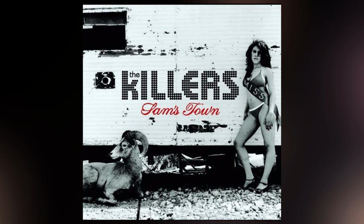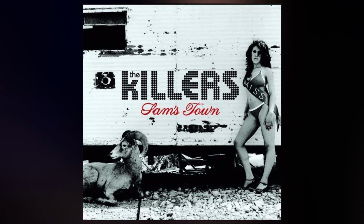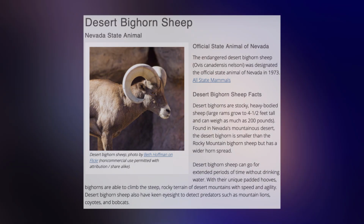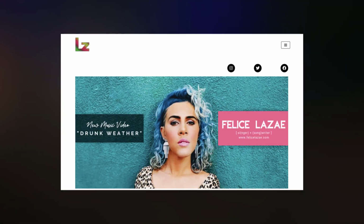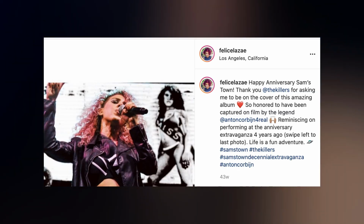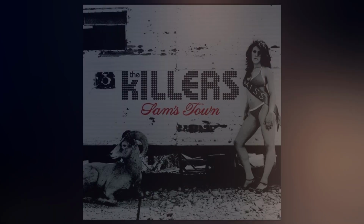Another symbol the band uses to reinforce the fact that this is their American album is the desert bighorn sheep on the left-hand side of the cover. This is actually the state animal for Nevada, where the band is from. The woman in the photograph is fellow musician Felice Lazare. She actually opened for the band on multiple occasions during the tour of the album, wearing the Miss Pageant sash as seen on the cover. And of course, the classic Killers logo returns.